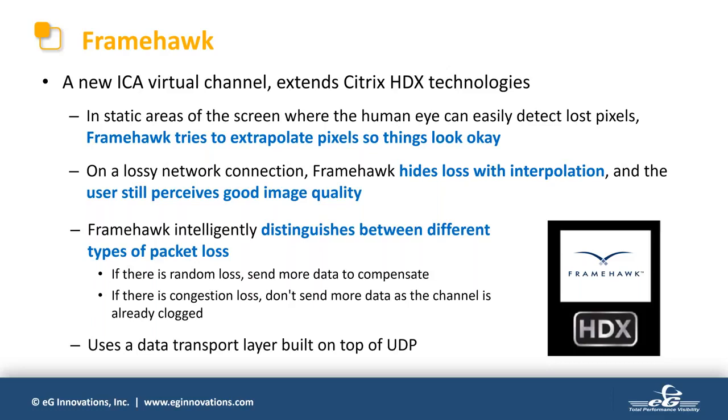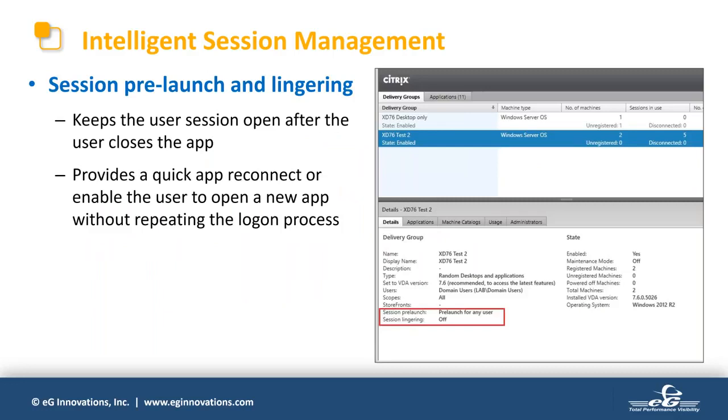Intelligent session management. This means as soon as you log off or close the app, it keeps the session open. So if you're opening an app again, you have a seamless connection into that app instead of going through the entire logon process again. Again, this is significant in certain use cases where people close applications, reopen applications constantly.